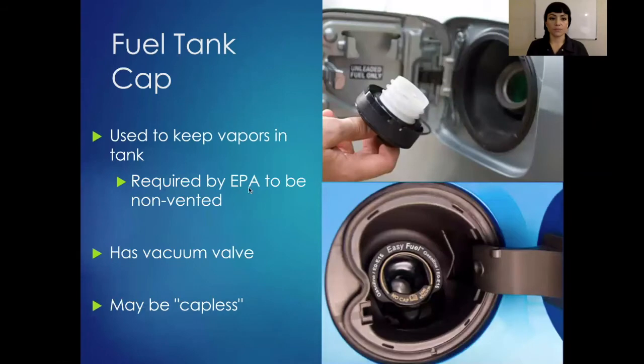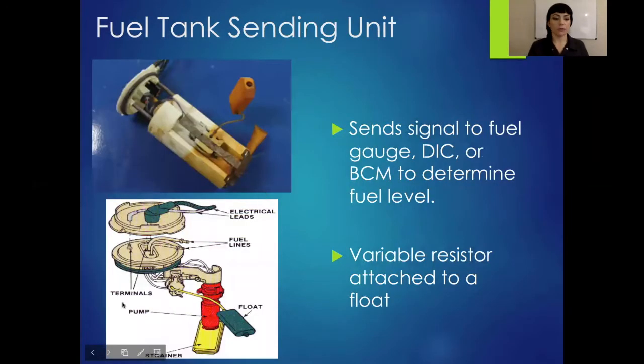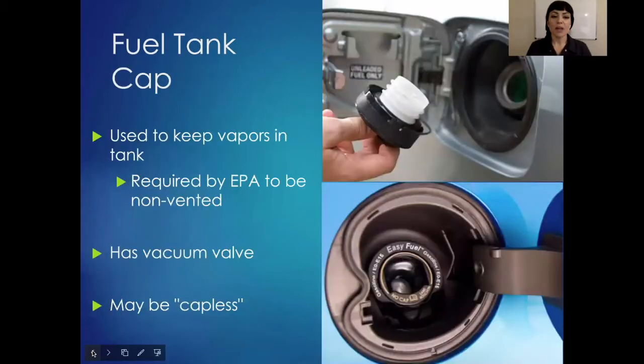Now, the fuel tank cap itself seems basic enough. Here we've got a conventional fuel cap. Obviously, older ones look a little bit different. They all really have a similar job. They are used to keep fuel vapors inside the tank.